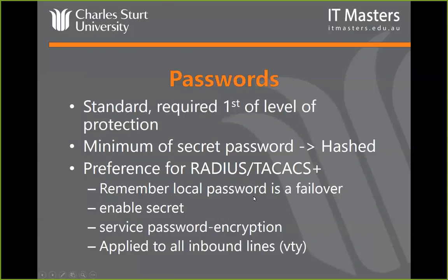So passwords are a bit of a no-brainer. I don't even think I really need to spend much time talking on this. We all know the importance of passwords. They're standard and they're the required first level of protection. If you don't set a password on a VTY line, for example, you won't even get access to the router. It'll tell you to go away.